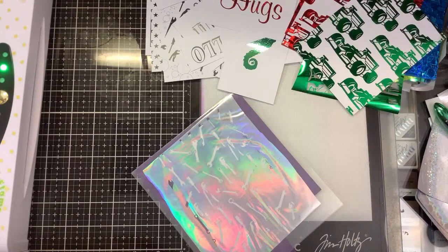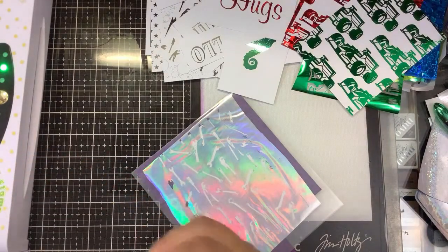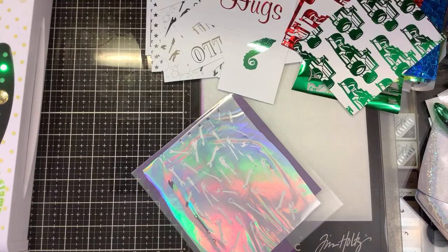Now what are you eating? Don't come over here with that, with my foiling. I will hurt you. Okay, bye. I'm going to stick a cookie in my mouth and run away.